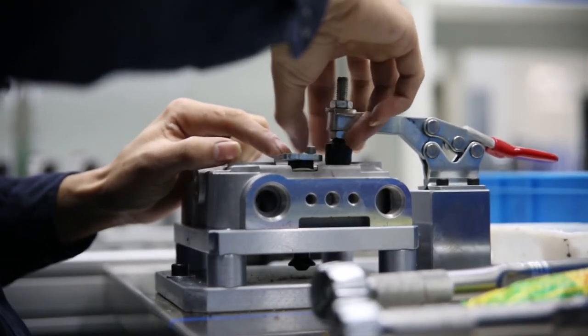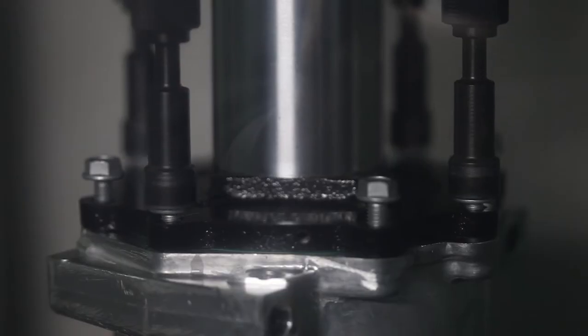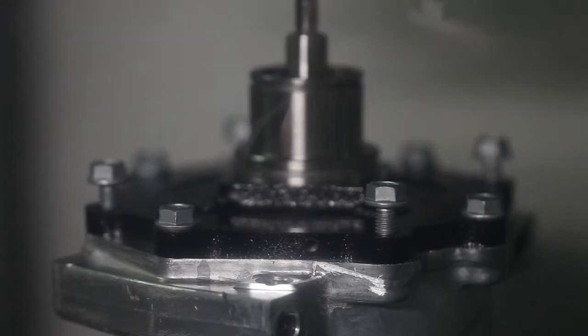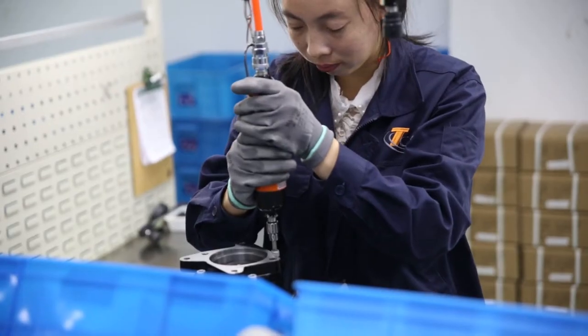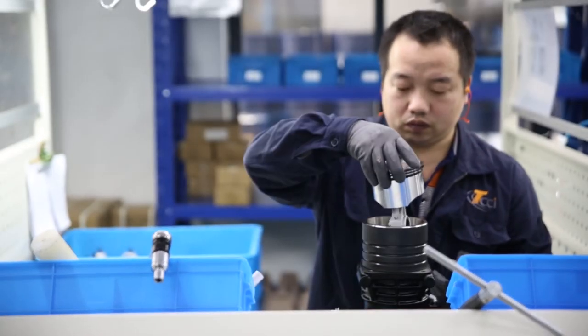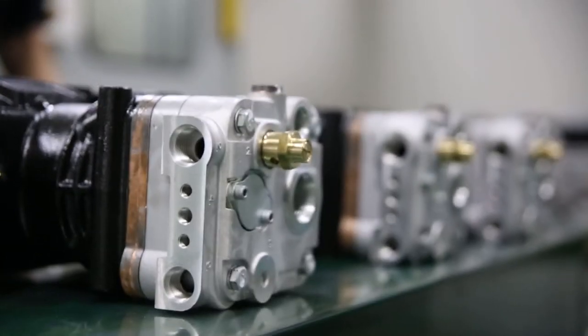TCCI utilizes an optimized blend of manual labor and automation to create low-cost, high-quality manufacturing. The combination of skilled labor and an automated critical process provides a check and balance system throughout the line.